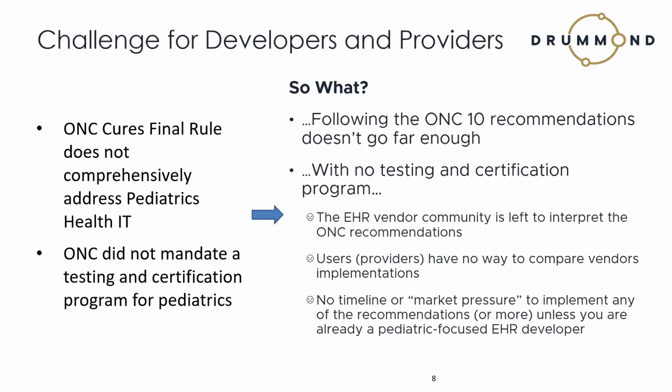So while there's appreciation for ONC's response to the 21st Century Cures Act that Congress passed, Drummond believed that this response sort of falls short in defining a necessary level of pediatric functionality and leaves a formal and meaningful regulatory certification for pediatrics in limbo.